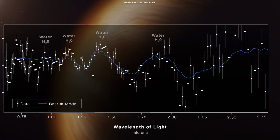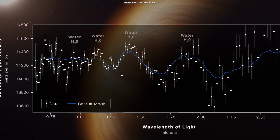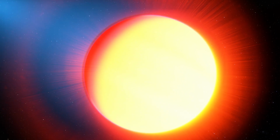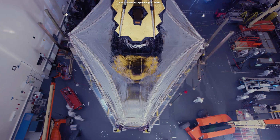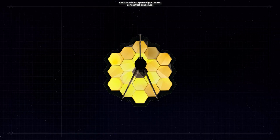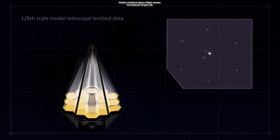The blue line on the graph takes into account the data, the known properties of WASP-96b and its star, like the size, mass, and temperature, and the characteristics of the atmosphere. Only Webb's advanced design can make such exceptional observations. Its 270-square-foot gold-coated mirror collects infrared light efficiently.